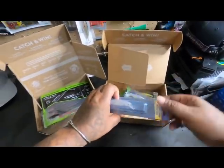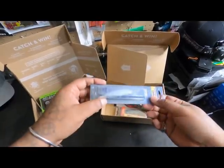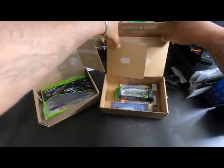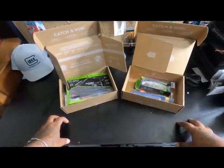I don't know what this is. Anybody familiar? Drop a comment if you're familiar with these Reaction Strikes. But yeah, a little underwhelmed with the jerkbait selection, but pretty good. And there you have it, the unboxing. I'll show y'all the application when I hit the water.